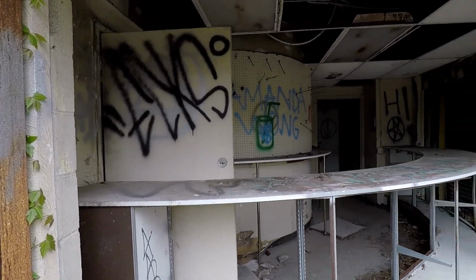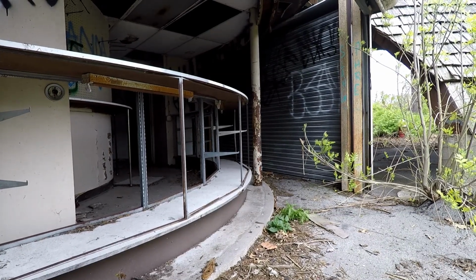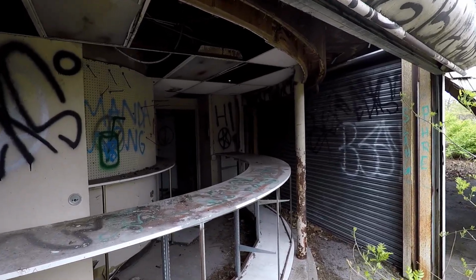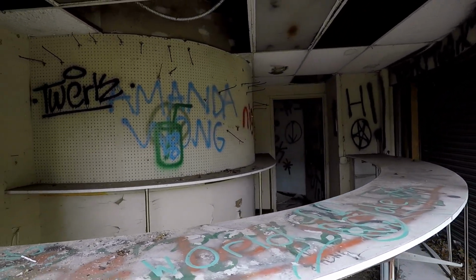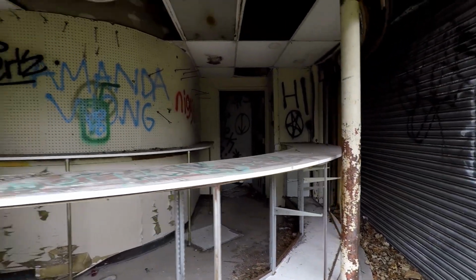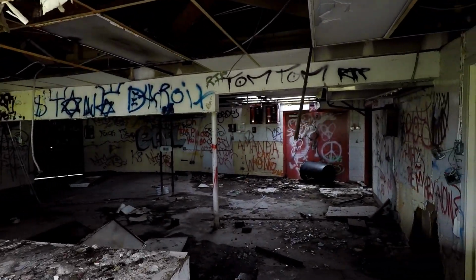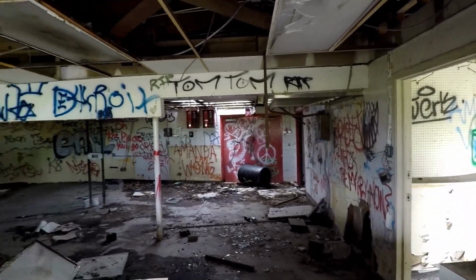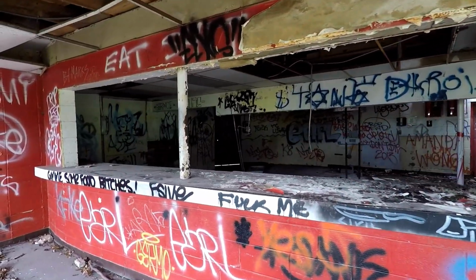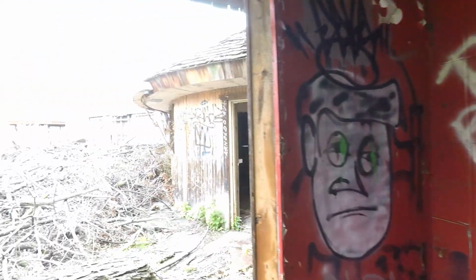So here you go. This would have been the gift shop, maybe. Grab something plastic and breakable on the way out. Get a map or something. Kind of a cool circular situation. And this probably would have been some kind of fast food or food. You can kind of see in there wiring that might have gone to fryers, ovens, that kind of thing. Give me some food. Alright, let's go inside and check it out.